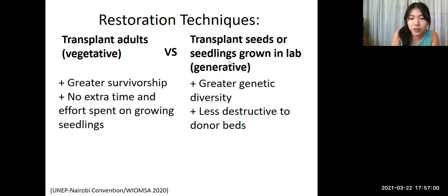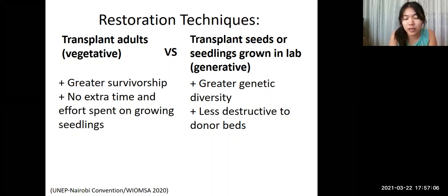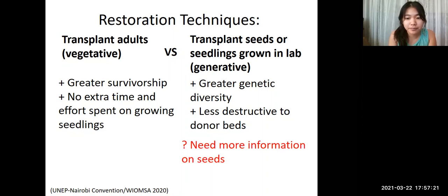And seeds, they take longer to grow, but they're less destructive to the donor bed. You don't really have to take a shovel and yank that seagrass out of where it currently is existing perfectly fine. And there's greater genetic diversity, which has been proven to enhance survivorship and growth and all those other good things. We also need more information on seeds.